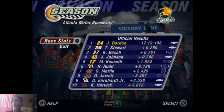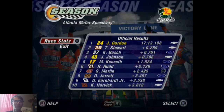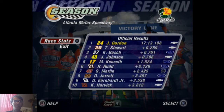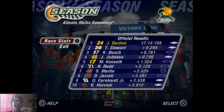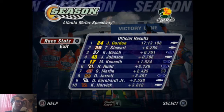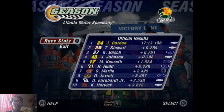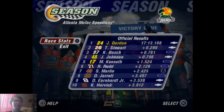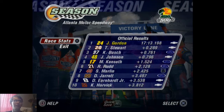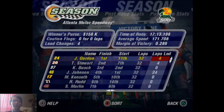So, we won here at Atlanta. That's cool. Okay, so there are the top 10 finishing positions. What else am I going to say? Matt Kenseth, he started in 9th place and made it to 5th. Okay, what else do we have? We have Kevin Harvick in 10th, Dale Earnhardt Jr. in 9th. See Ricky Rudd right there. Okay, let's get all down and dirty into the finishing standings.